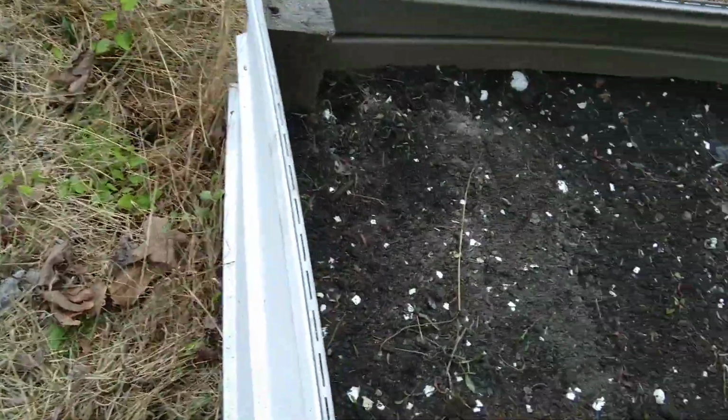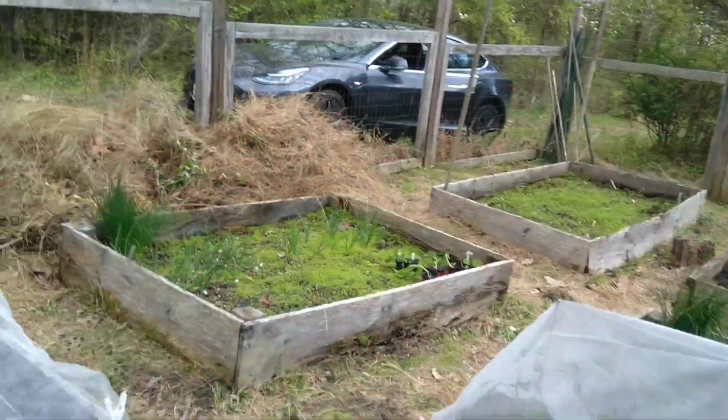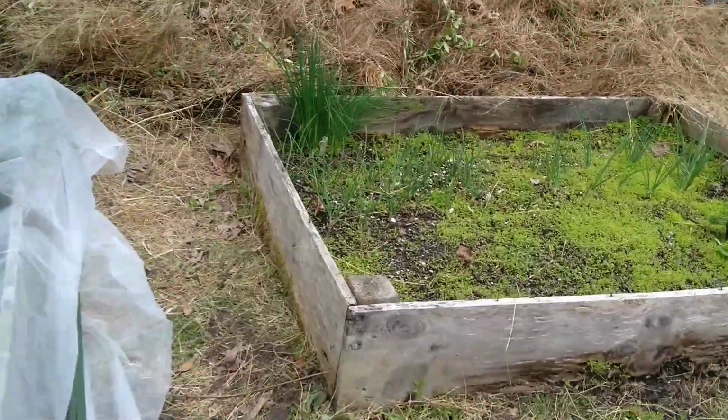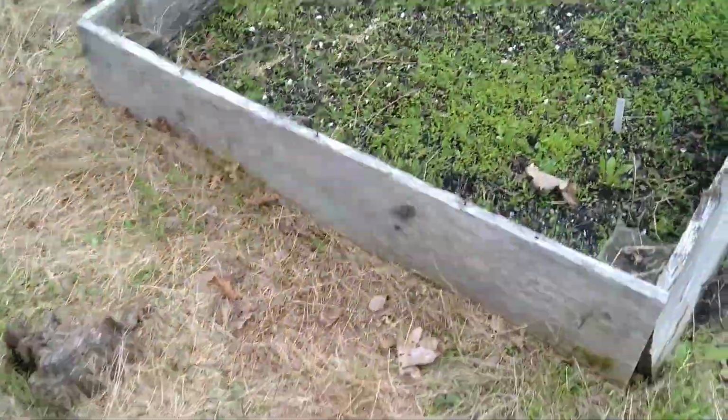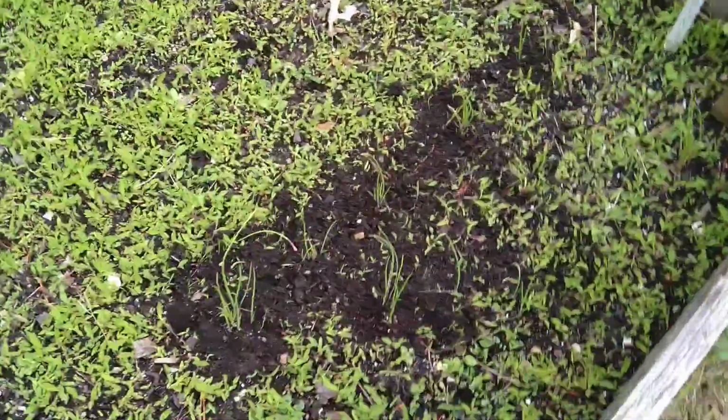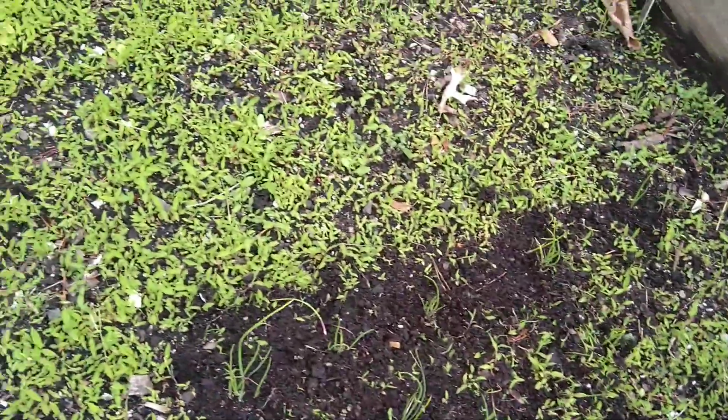I did put some coffee grounds and eggshells on these beds, so hopefully that will help it a little bit. I did not have patience or time to weed these beds, so next time. It's gonna take me a while. I started here a little bit, but it's just very tedious.